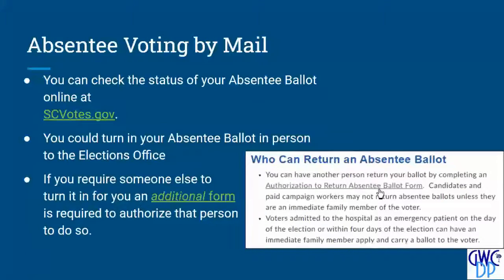And by the way, to remind you, that link right here where I have additional form underlined, when you have access to this slide deck, you can just click on this link and that will take you to the form to fill out.